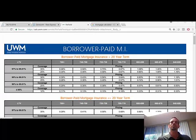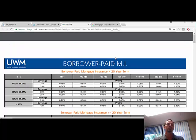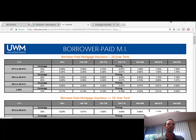I want to talk a little about mortgage insurance. Who doesn't love mortgage insurance? The less you pay for mortgage insurance, the better. And UWM is probably the biggest wholesale lender in the country. They claim they have the lowest mortgage insurance.